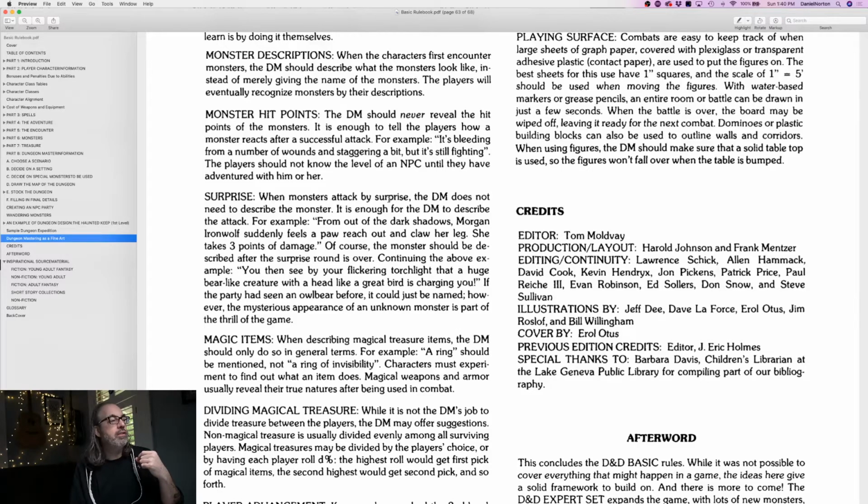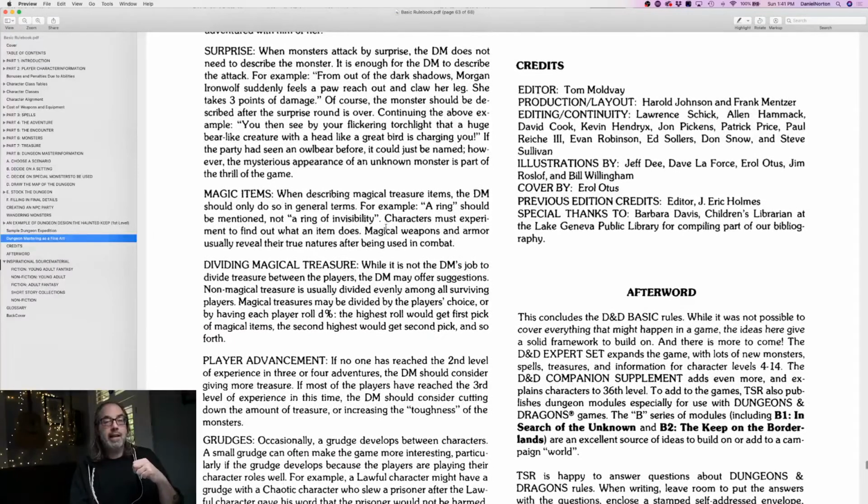Monster hit points. The DM should never reveal hit points to the monsters. That's true enough. It's enough to tell the players how a monster reacts to a successful attack. For example, it's bleeding from a number of wounds and staggering a bit, but still fighting. The players should not know the level of an NPC unless they've adventured with him, which is also true. And I can say that I've encountered this, especially in 5th edition, where people have known the bad guy's level based on things they did because stuff is so structured. It's like, hold on, that warlock used this many rays, so they're this level. Yeah, that's kind of meta information, and as a player, you really should just try not to act on that. I think that's really kind of bad.